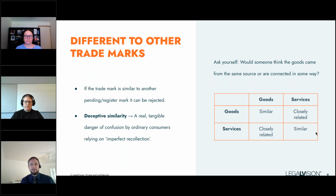When we're looking at the goods and services covered by the trademarks, we're not just looking at whether the trademarks cover the exact same goods or services. What we also look at is whether the trademarks are covering similar or closely related goods and services. Now, there's a number of tests we use, but when we're comparing goods and services, what we tend to look at is the nature of the respective goods, the purpose of the respective goods, and whether the respective goods are provided through the same trade channels.